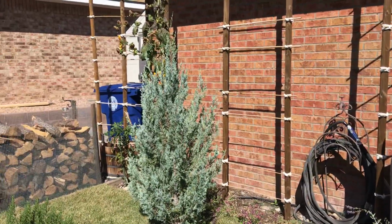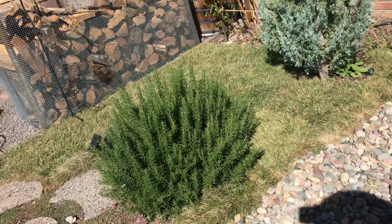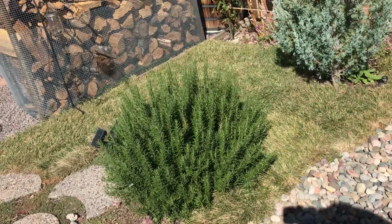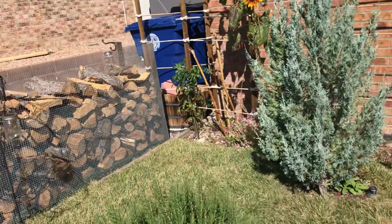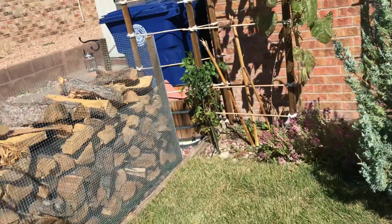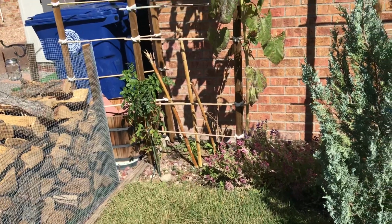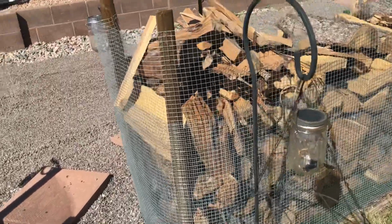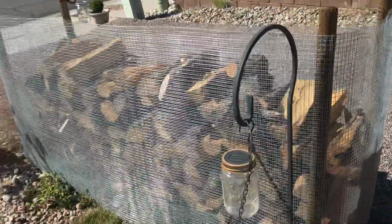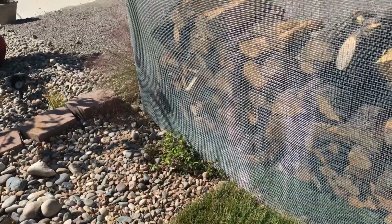Our blue juniper is doing really well. And as you can see, the rosemary, that's the word. The rosemary is growing quite large, looking really well. And our trumpet vine back here is taking hold and looking pretty good. It only has a little bit of burned leaves on the bottom from when it was younger. And I've got my little fairy lights there. And the little morning glory that I planted down there is still alive, so it's hanging in there.